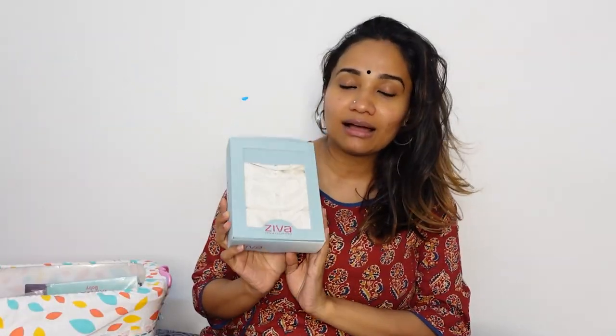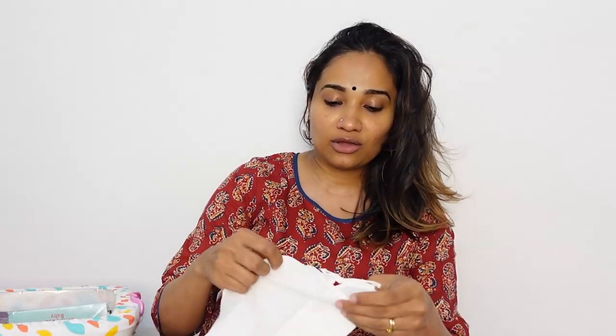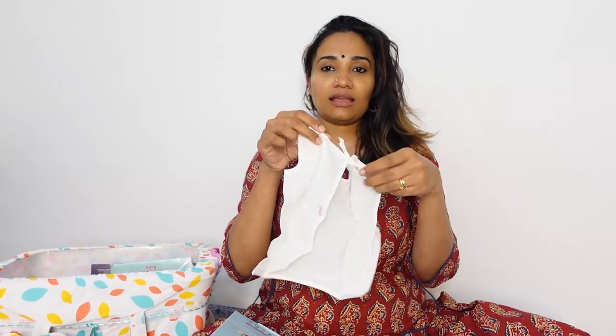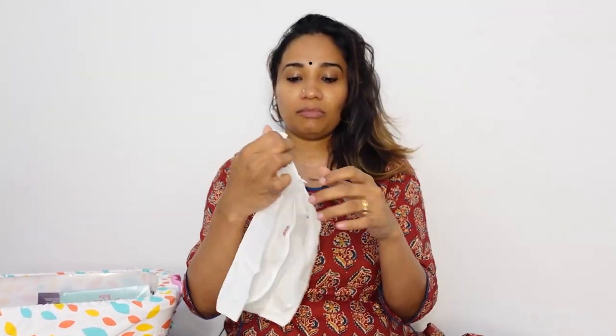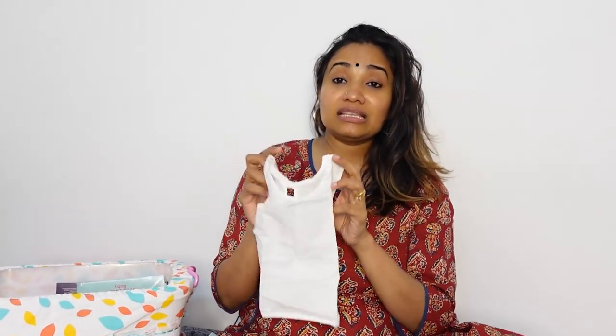So the next one is Jablas. These are super good and handy, guys. Easy to wear. These are also a must have, and you get plenty of these in this tiny box. These are Jablas where you can just tie it around the neck. So easy to wear for the baby. No struggles here and there, and you get plenty of these. These are cotton Jablas, guys. Super handy and super needed.